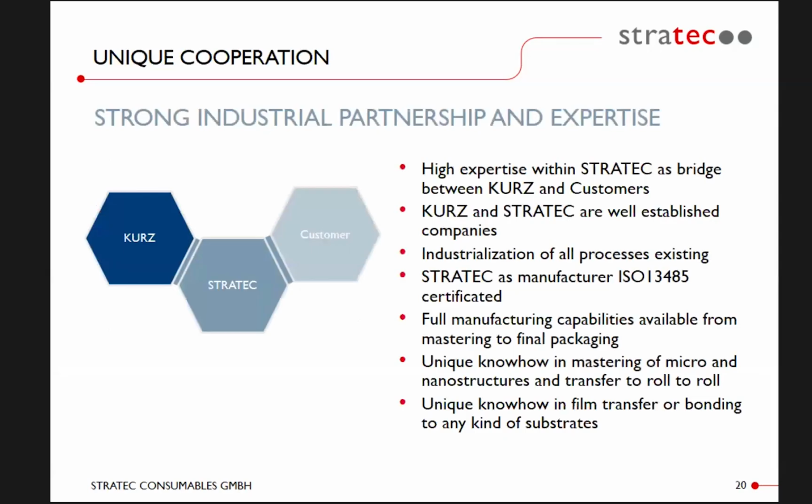Saying this, I'm coming to our unique cooperation we have with the Kurz Group. The Kurz Group is not very well known, but everybody, at least in Europe, knows the euro and therefore knows the silver stripe on top of it, and therefore has part of their products in their hands, kind of every day. Since I have worked for them and worked for STRATEC and now am working for STRATEC again, I could leverage the partnership between those two companies very well.